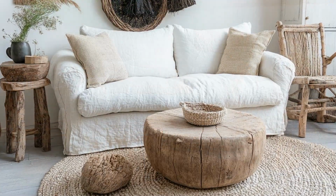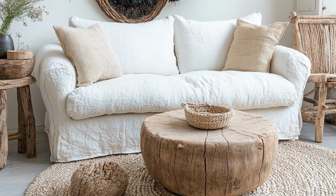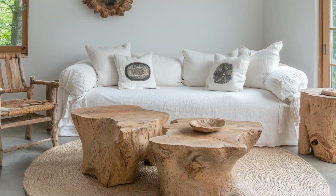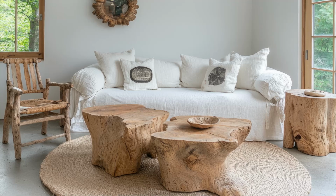Furniture in this theme tends to be minimal yet deeply inviting. Think of low-slung sofas with loose linen slipcovers, natural wood accent chairs with hand-woven seats, and side tables that might show a bit of patina. These aren't showroom-perfect pieces. They carry stories, character, and warmth, much like heirlooms passed down over generations.